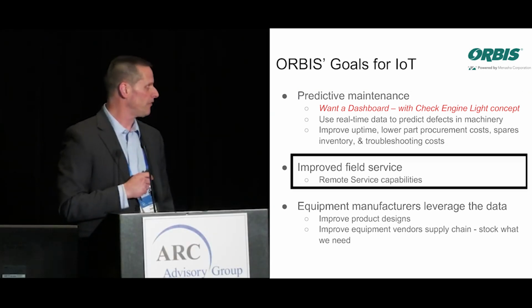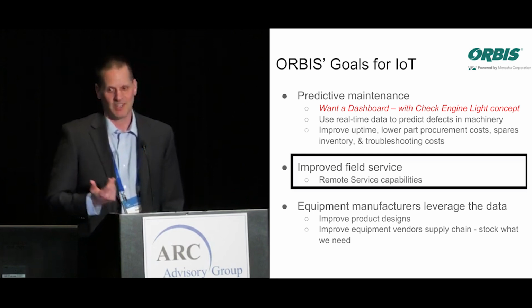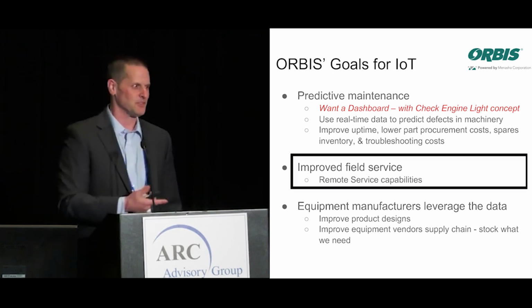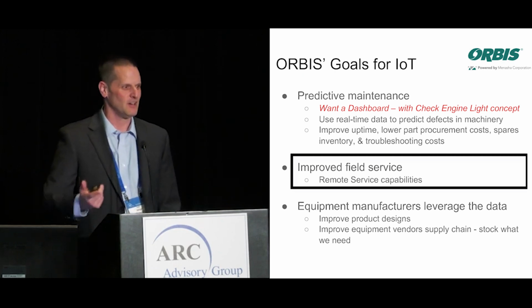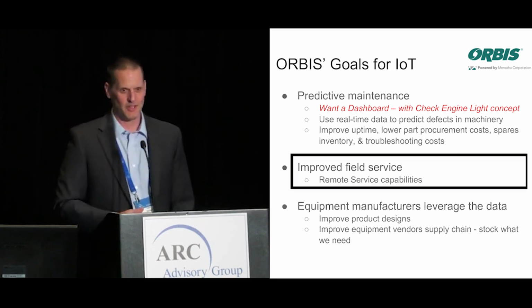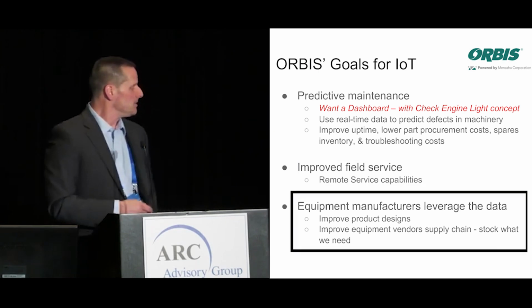Likewise, to improve our field service, our suppliers tended to send in a technician. Again, you say your machine's not running, they send a tech out. Maybe they sent the control guys and it turns out to be a hydraulic issue. He shows up 2 days later, says it's not what I can fix, makes another phone call, it's another 2 days before the next technician can come out and help you. So we wanted to get better with that.